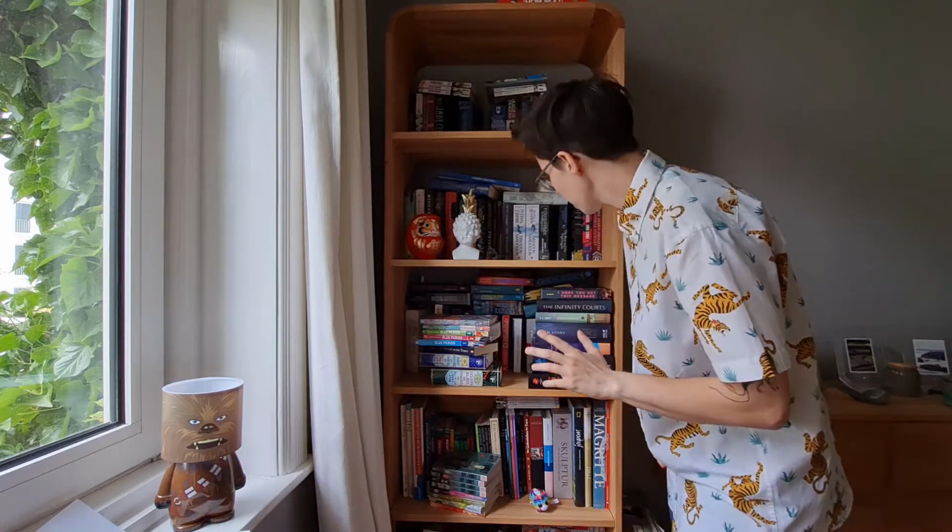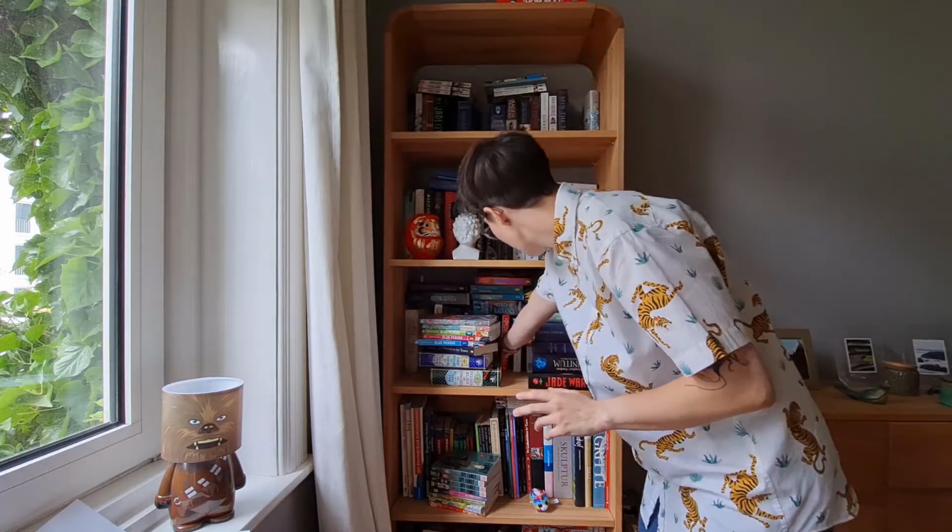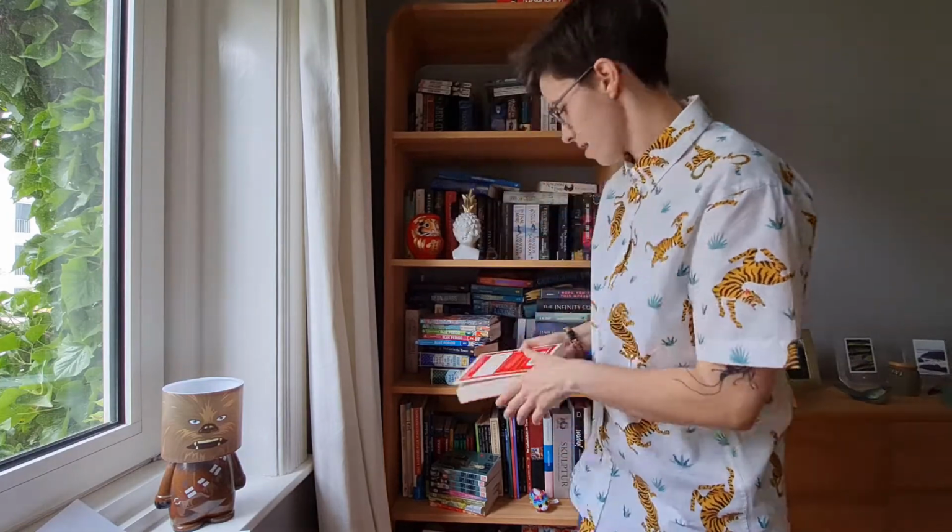Aragon has too many. Oh, yeah, I found one. Power by Naomi Alderman. Haven't read that one yet. I started it a while back, but I haven't finished yet.